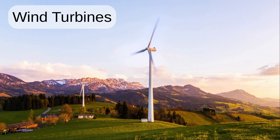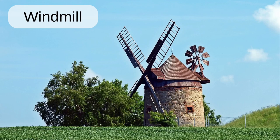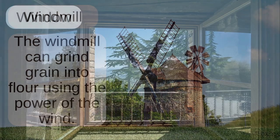Wind turbines. 2 wind turbines help generate electricity when the wind blows fast enough. Windmill. The windmill can grind the grain into flour using the power of the wind.